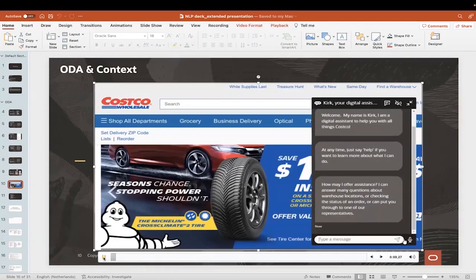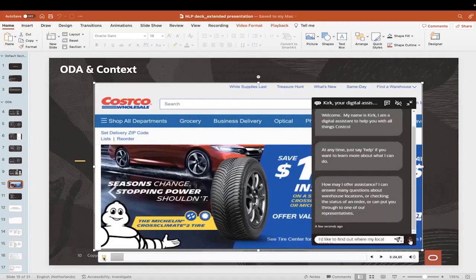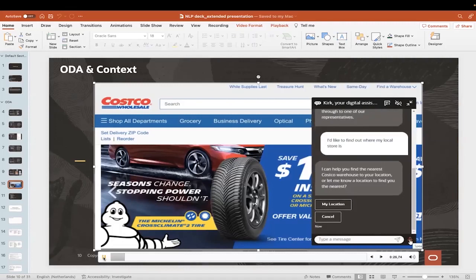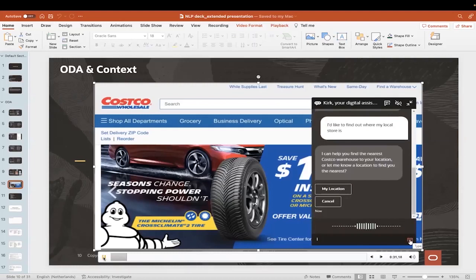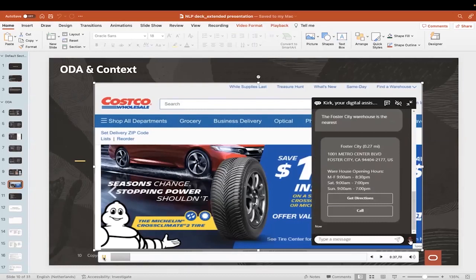So Kirk makes an introduction, gives an indication how to get help and what kind of assistance. So it looks like I can look up warehouse locations. So let's ask a few questions about warehouse locations. I'd like to find out where my local store is. I'm just outside Foster City. And here I've got the details of the store in Foster City.